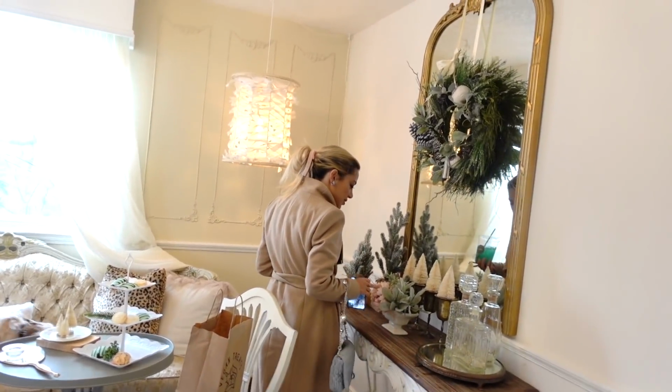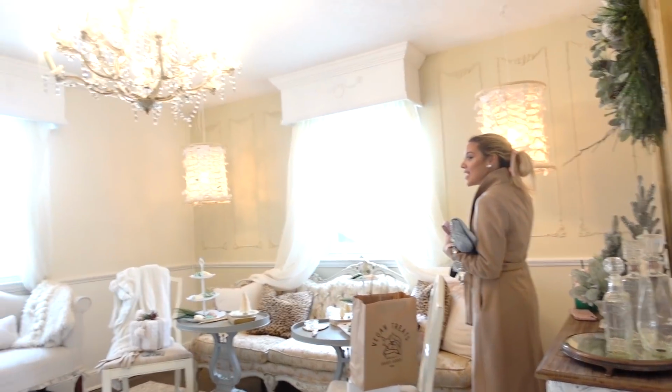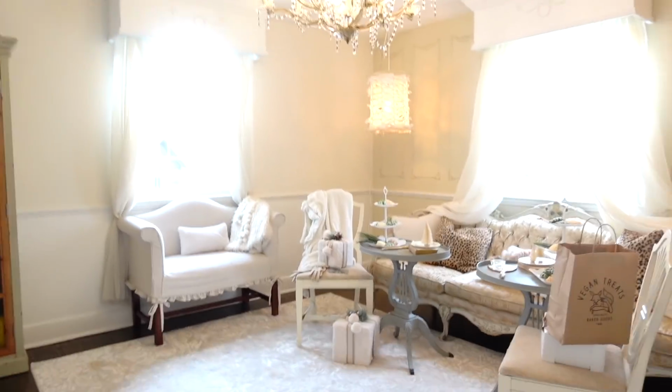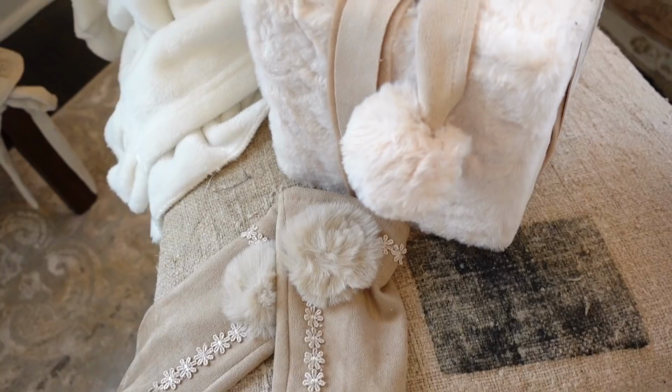Where do you find your stuff? I mean, I literally had all of it. The ceiling goes so good with these. It does. It looks like Marie Antoinette's tea room. Like if I had a tea room on Main Street, it would look like this. Yep, me too.